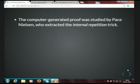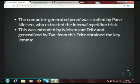And quite amazingly, he started writing descriptions after saying, oh, this proof is really nice and so on. In line so-and-so to so-and-so, the computer used this method, and he extracted from this what he called the internal repetition trick. So it was not only in principle human readable, in practice it was human readable, and humans couldn't just read it to check it, but actually understood the proof. At least one human could. This was constructive proof that it was human readable. I didn't construct the human being, the human being did read it.